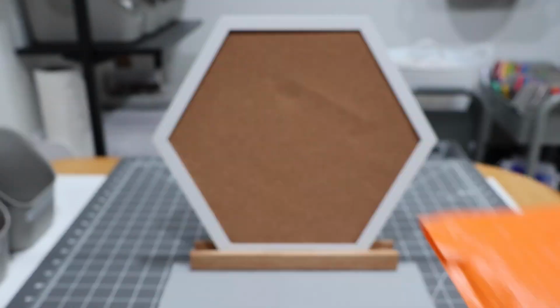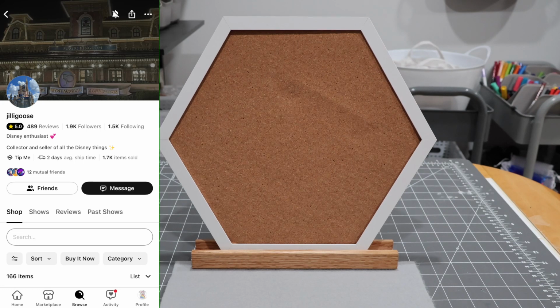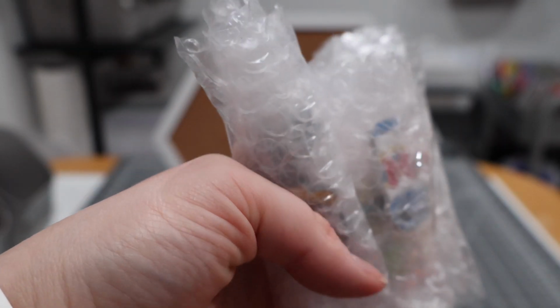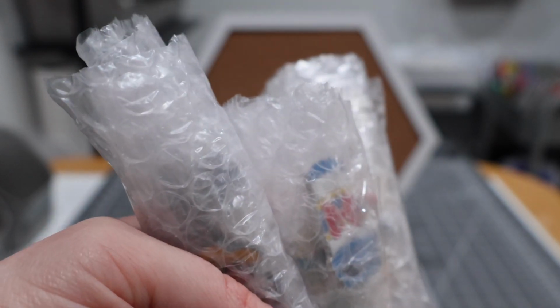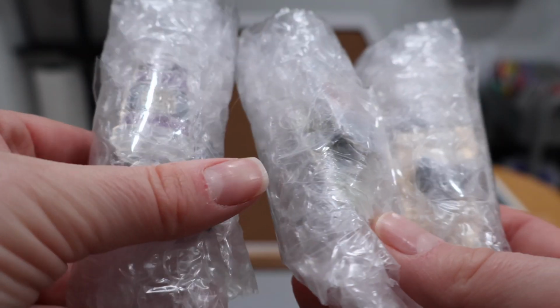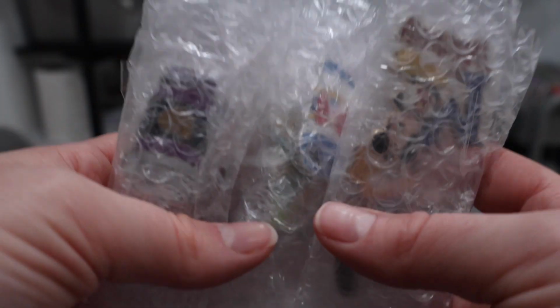But I see some coffee cups in there. These pins are from a Whatnot seller called Jilly Goose. I paid $4 for 3 of them, $3 for 3 of them, and $2 for 2 of them. So very good prices, and a lot of them are, as you can see, the coffee cups. So let's get into it.